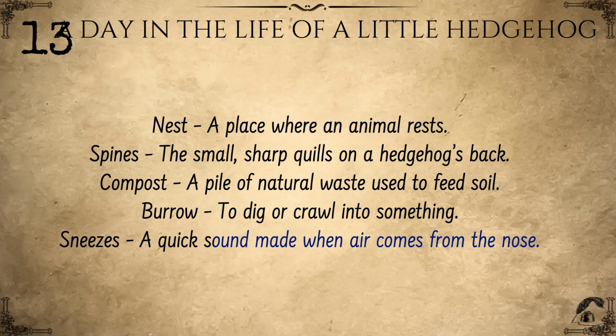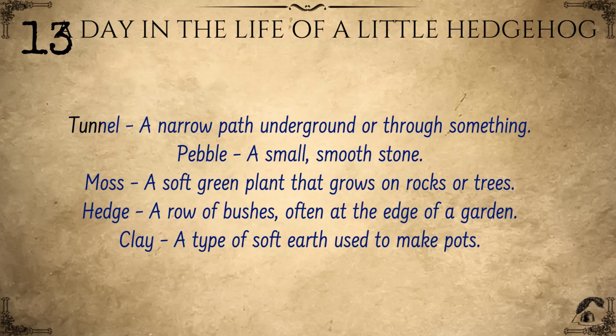Sneezes, a quick sound made when air comes from the nose. Tunnel, a narrow path underground or through something. Pebble, a small, smooth stone. Moss, a soft green plant that grows on rocks or trees. Hedge, a row of bushes, often at the edge of a garden. Clay, a type of soft earth used to make pots.